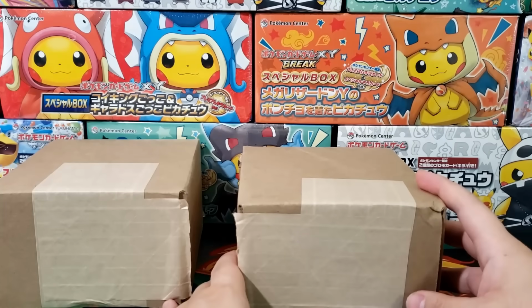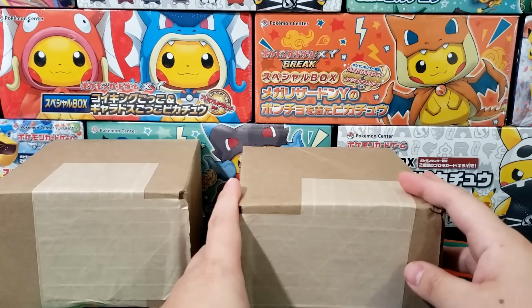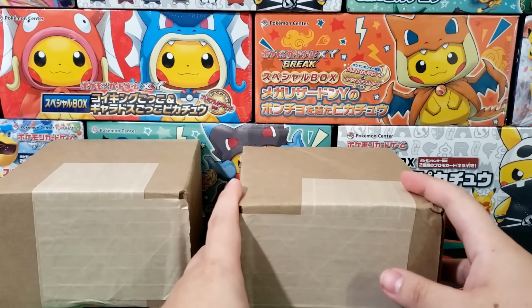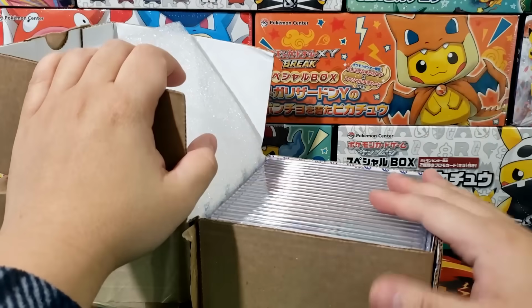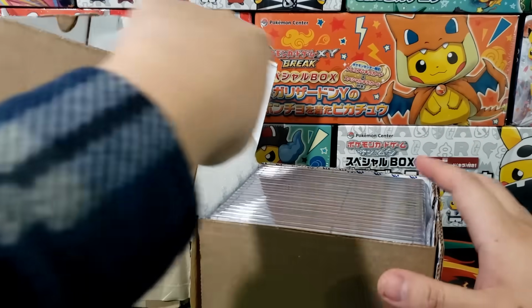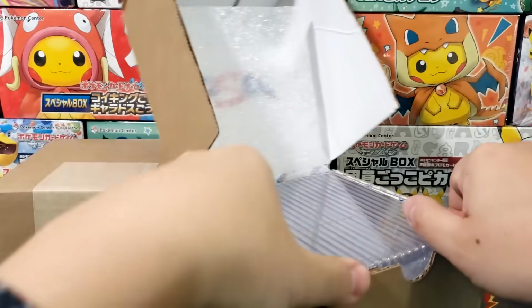I haven't done a PSA graded return in a very long time, and this one is a mixed one. I think my friend Rob threw me some cards that he wanted to get graded as well. So let's see what all these cards got back. We have some pretty decent stuff in here. I think I sent in quite a few cards that were under $200 when I shipped them off, and I think they're going for upwards of $500 to even $600 in value right now.